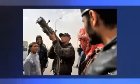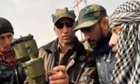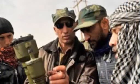This is an MANPADS, Man-Portable Air Defense System. Each one of these costs big money on the black market and requires a qualified professional to maintain them. And so that's why we can see an instructor here. The guy teaching the Libyans to manage this high-tech device sure doesn't look like one of them, does he?